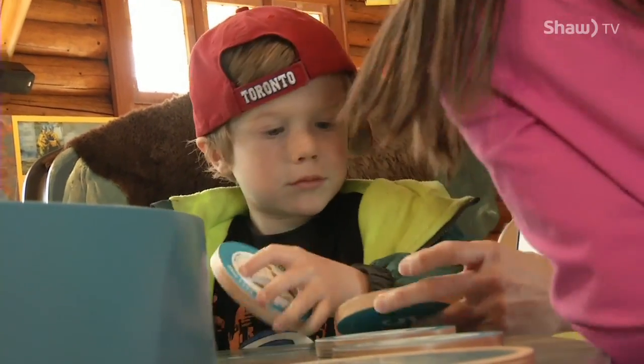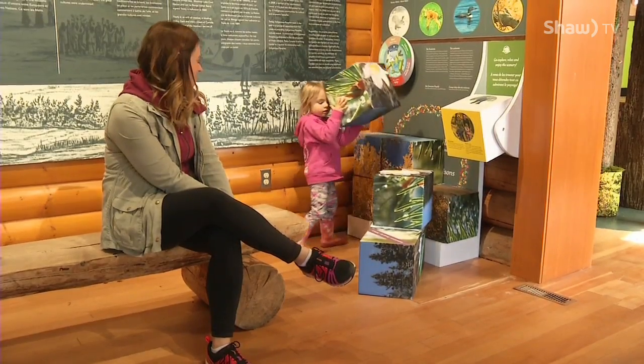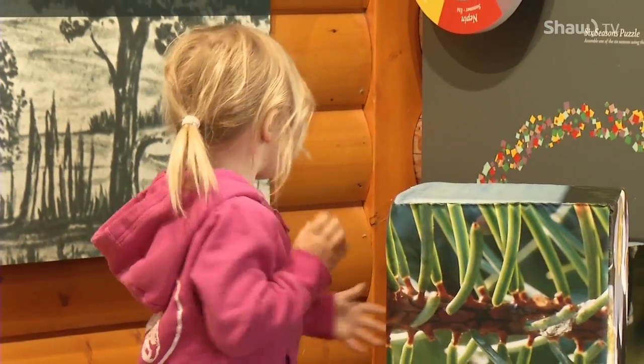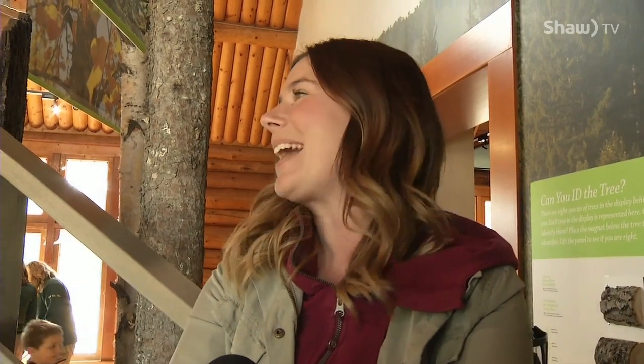Children from Christopher Lake were invited to preview the center. The immersive play and innovative games were a hit with youngsters. It's very interactive and the kids seem to be loving it. Normally they get bored quickly and I don't think any of them are bored yet, so that's really neat.